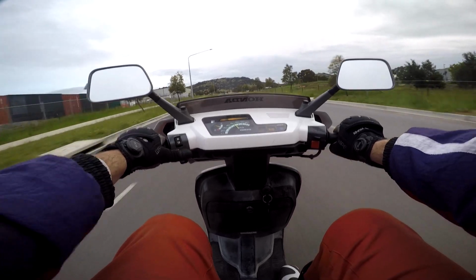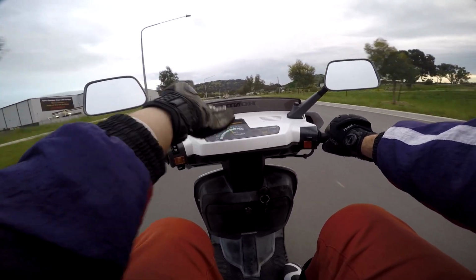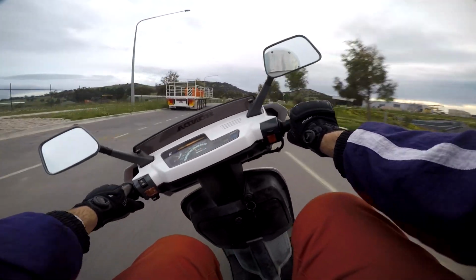And it holds, because it's an 80, not a 50, it holds 60 up hills pretty well. Like this is sort of three-quarter throttle and we're cruising at 55. It's a steep-ish hill. It's all happy. It's pretty fun to throw it around. It's got plenty of grip.